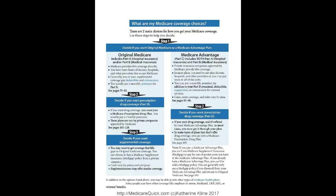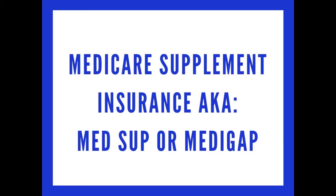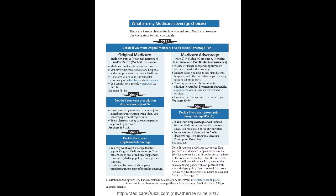You take a standalone drug plan. You will also purchase a Medicare Supplement insurance plan to fill in those gaps that we just talked about. That's why Medicare Supplement insurance is also called MEDIGAP, because it fills the gap. Now, there is a second way to limit your liability, and the chart shows it on the right.